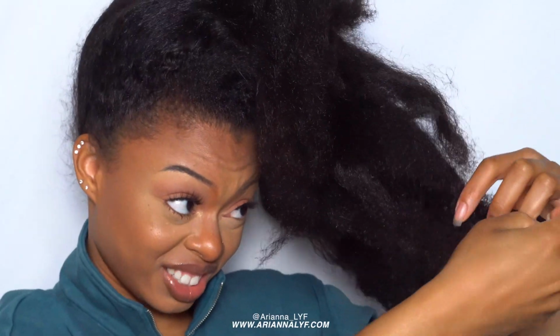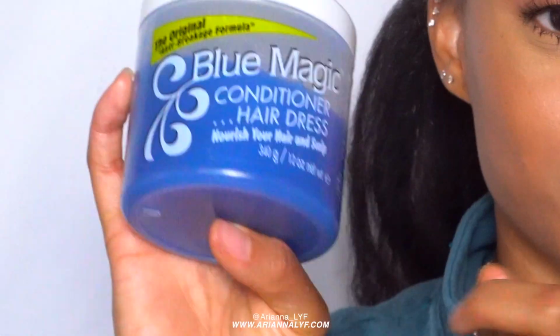To moisturize my hair today, I'm going to be using my Blue Magic hair grease. I personally like to use hair grease on stretched hair only because most other leave-in conditioners have water in it as their first ingredient, and that makes your hair curl back up.